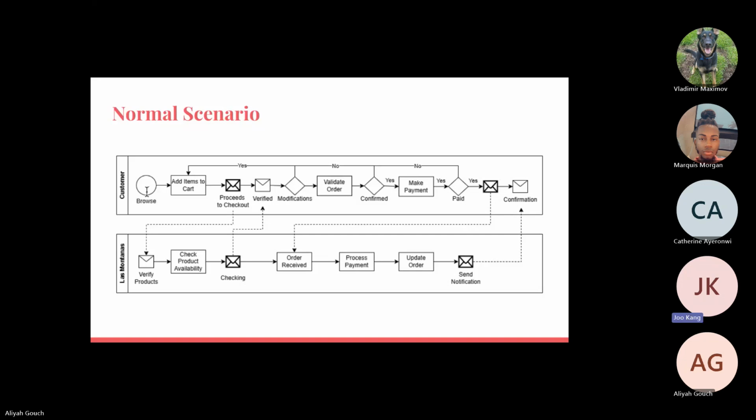Once the order has been validated, it's confirmed and it moves to make a payment. If you make a payment, then you proceed to the payment being processed. If you didn't make the payment, you go back to the confirmation step. Once that's done, the Las Montañas website will receive the order, and then it will process the payment on their end. Then it'll update the order and send a notification. The customer is then notified with a confirmation email that the order has been successfully processed. That is the normal scenario.